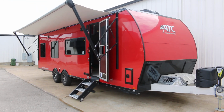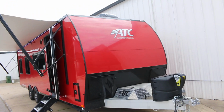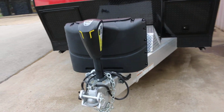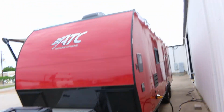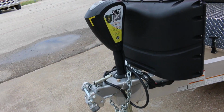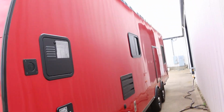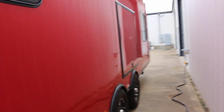It's kind of a windy day here in Texas, but I'm excited to show you this 2019 ATC aluminum toy hauler. And those of you that know ATC know they build some of the best quality trailers on the planet. They hold remarkable resale and they just last for years. This one comes equipped with the electronic smart jack. It's got lots of storage compartments and it's very wide and it's got a tall ceiling. It also has an escape door.